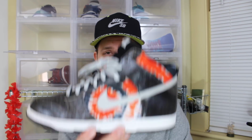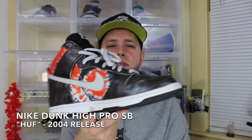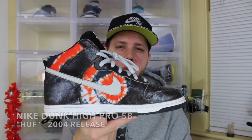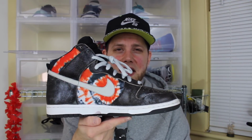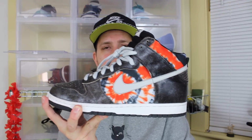And my favorite high, this is a 2002 Nike Dunk High Pro SB. This is called Huff. I wear Huff all the time. I love that brand. As soon as I found this pair for an affordable price, I had to get them, because it's taking two of my favorite brands and putting them together for a dope shoe. I love this shoe. They look great on feet. Just the fact that it's a collaboration with Huff just makes me love them that much more. So it's a Nike Dunk High Pro SB Huff from 2004.